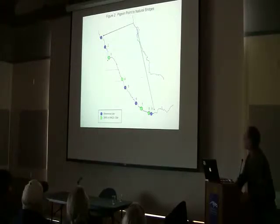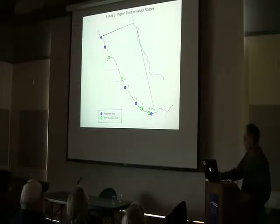This is from Pigeon Point to Natural Bridges, and you can see that we have sites within each of them. It's a little bit difficult, but these are the state marine reserves and state marine conservation areas, and here's Natural Bridges and Año Nuevo. You can see that we have sites in both those state parks. And in fact, I think we hit most of the state parks as we move down the coast.